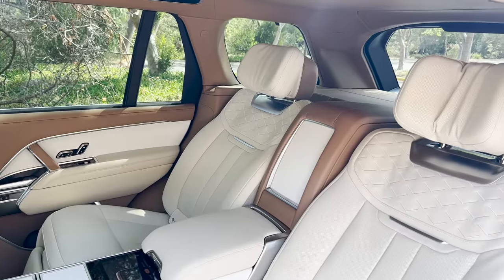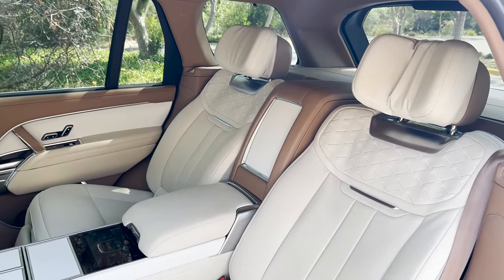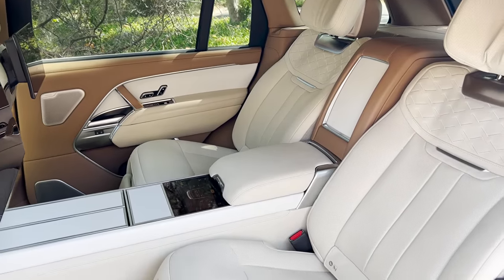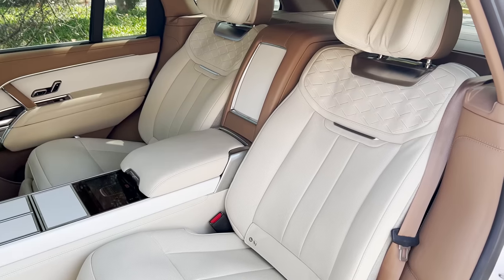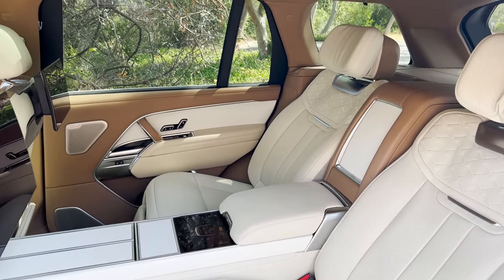But aside from all the amazing luxury amenities and quirks and features back here, it's also just beautiful. The materials are absolutely fantastic. Leather, stitching, gorgeous trim everywhere. You have these thick floor mats you can really sink your feet into if you want to take off your shoes and let loose. Absolutely beautiful in the back with beautiful materials. It really is a gorgeous, high-quality place to spend time, as it should be given the $250,000 price tag and the fact that this is the top-of-the-line Range Rover.